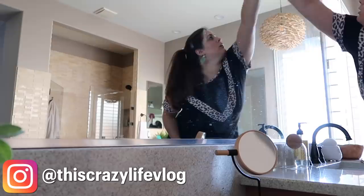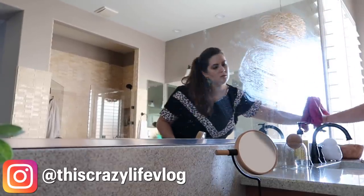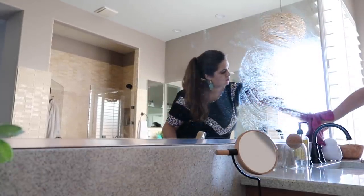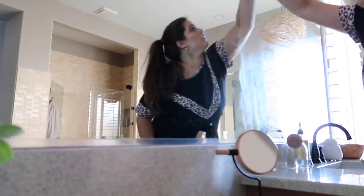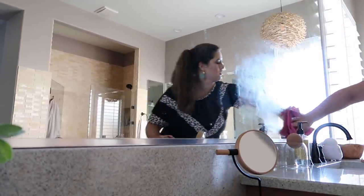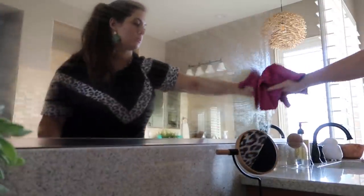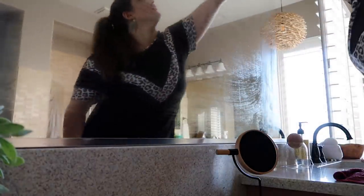As usual, on all of my mirrors, I am just using my e-cloth. So I use the e-cloth general purpose cloth to wipe it down and clean it. And I just use that with water. And then to dry and polish it, I use the glass and polishing cloth from e-cloths. And they work so well. They are like the best thing that I've ever found that doesn't streak. It leaves your mirrors and glass looking so shiny and perfect. Their cloths last for so long. I have had mine for 3 to 4 years and they're still going strong.